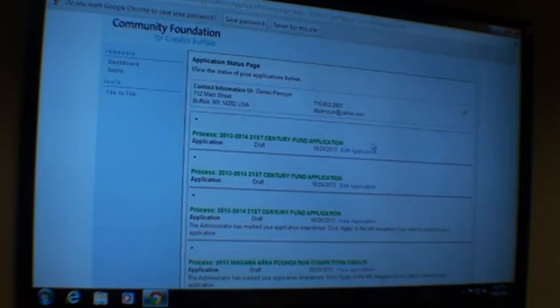So as you can see, I've done a couple of these demos. There's a couple of 21st Century, and Edit Application allows me to go in and see my current app that's out there live for me to work on. And as you can see, there's all sorts of history here, from the Perry Fund to old 21st Century.